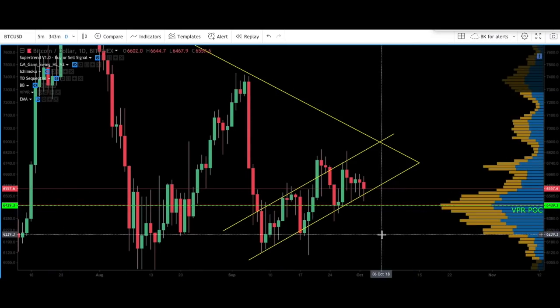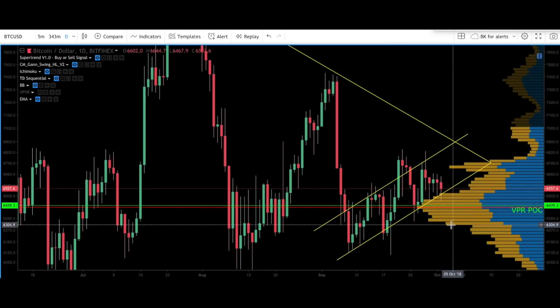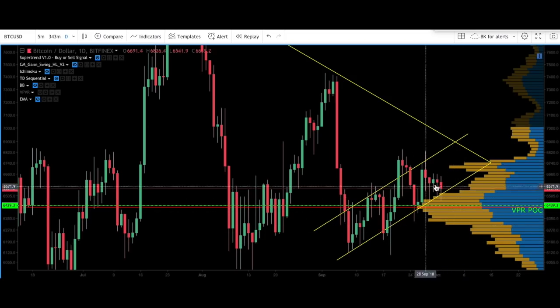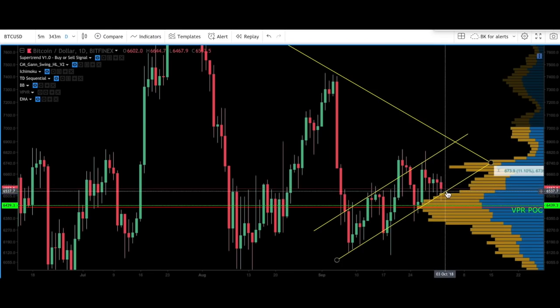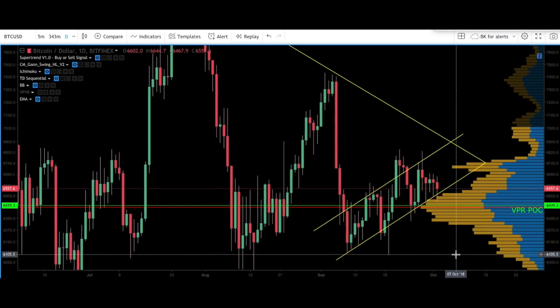As we bring up the VPVR on the daily, we're looking to see if this can hold us. If it doesn't hold us, then once we break through the $6,300 range, there isn't a whole lot of support. You can see this is where the most significant amount of volume has been, in between the $6,500 and $6,300. There'd be a little bit of resistance between 63 and 62.50, call it, but from there, very little resistance to take us back down to the 6.